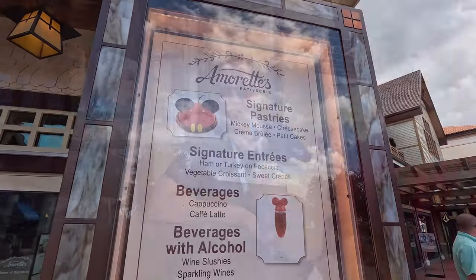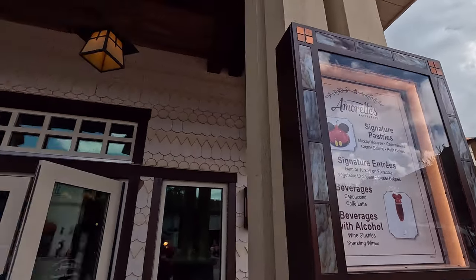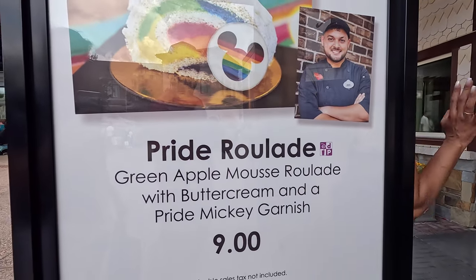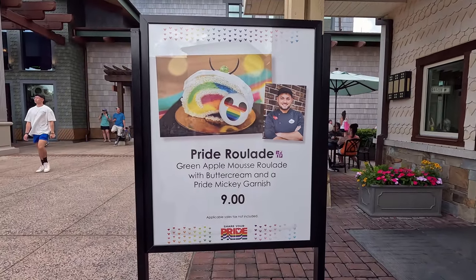Well, today. All right, Amaretts. They have the classics. Signature pastries. And for June, they have a Pride de Roulade: green apple mousse, buttercream, Pride Mickey garnish. $9.